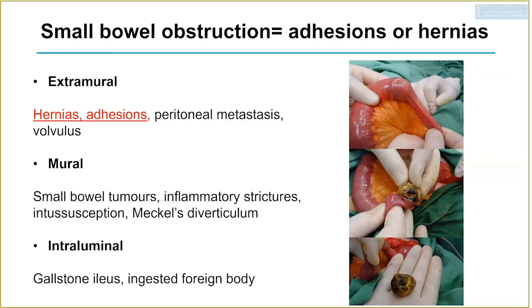Causes within the bowel wall itself, which can cause obstruction of the small bowel, are rare. Small bowel tumours, we see 1 or 2 cases a year, where large bowel cancers we see probably 400. Inflammatory strictures normally occur in the background of inflammatory bowel disease, such as Crohn's, intussusception of the small bowel, Meckel's diverticulum. So these are uncommon causes.